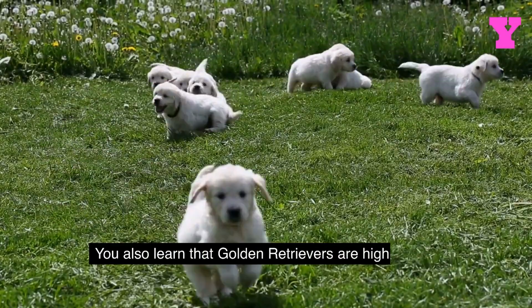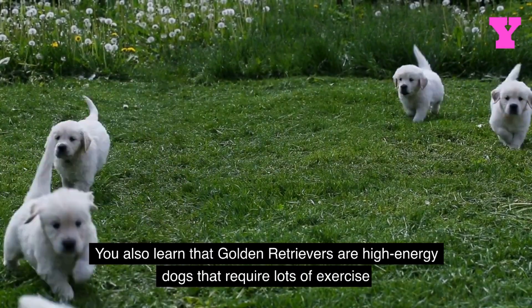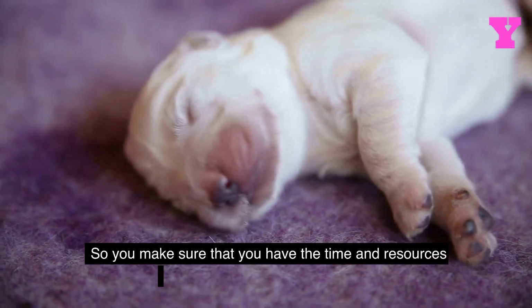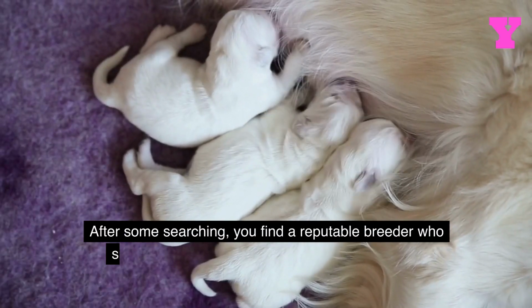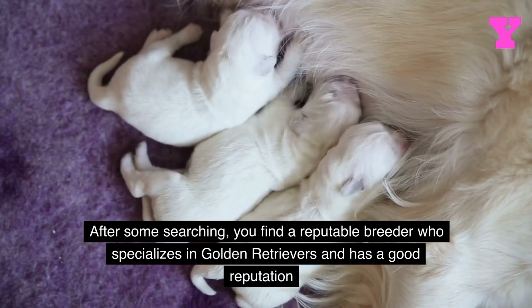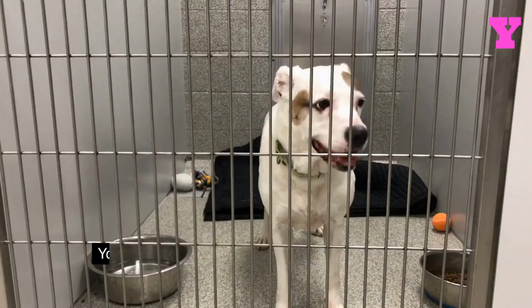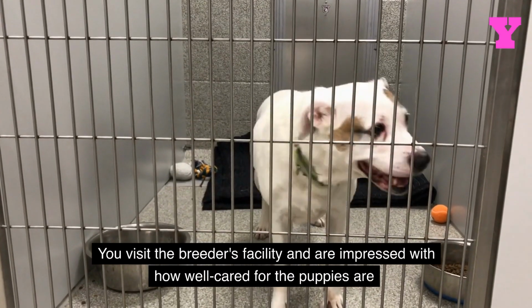You also learn that golden retrievers are high-energy dogs that require lots of exercise, so you make sure that you have the time and resources to provide for the puppy's needs. After some searching, you find a reputable breeder who specializes in golden retrievers and has a good reputation. You visit the breeder's facility and are impressed with how well cared for the puppies are.